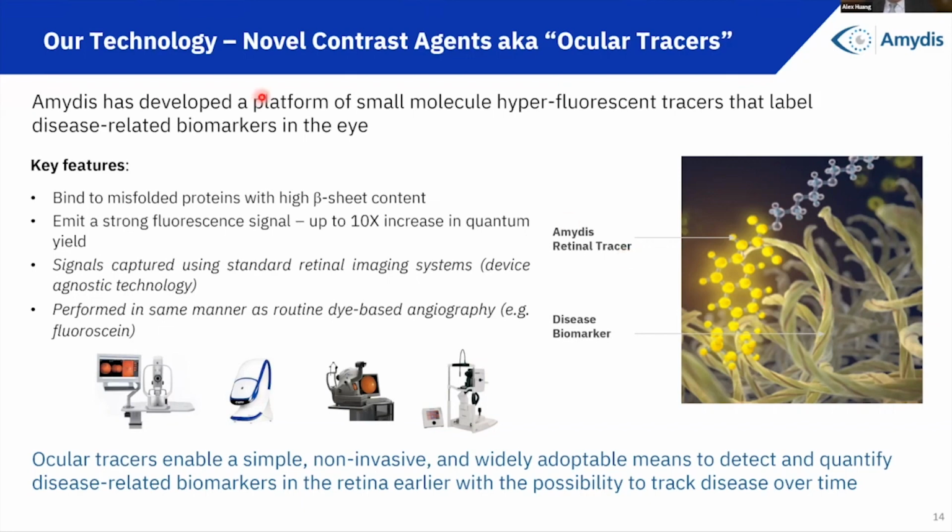And so this is Amydis's position, to create a platform to identify small molecule fluorescent tracers that could then identify those disease biomarkers during an eye test. There's a series of these tracers. They typically bind to proteins of high beta sheet content. I'm going to explain that to you in the next slide. They create a signal that can be seen, that's very bright. And then the signal can be captured by many technologies. I want to really point out standard technologies that's device agnostic.